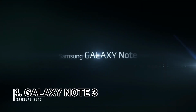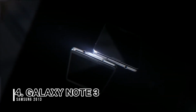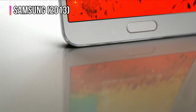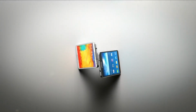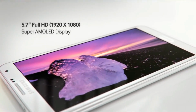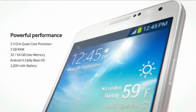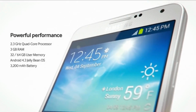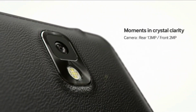At number 4 is the Samsung Galaxy Note 3. When this phone came out in 2013, I was skeptical. At this time I wasn't, and I still am not, a fan of huge smartphones, but the Note 3 changed my mind in terms of how it worked so well with S Pen. And yes, at this time also, TouchWiz was at its very, very worst. But S Pen is just such an integral feature in terms of Note phones. That's why they're my favorite large-sized phones.